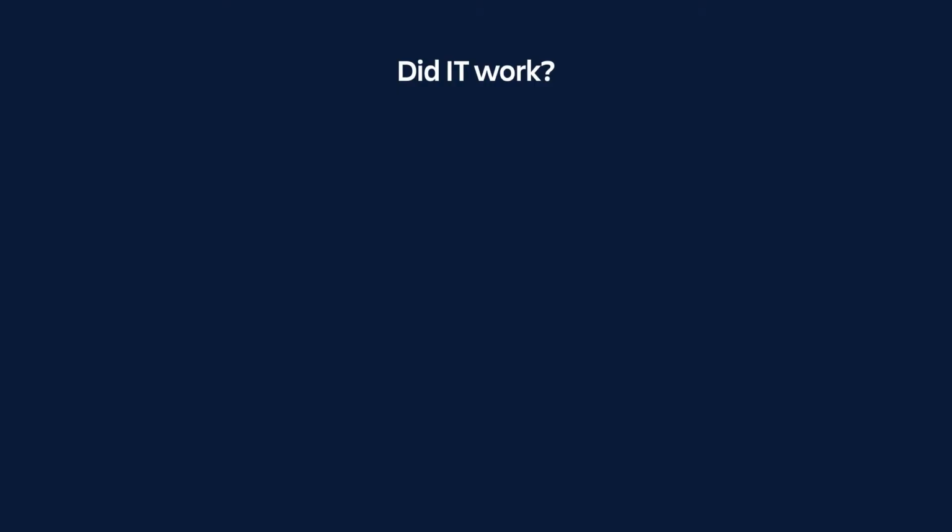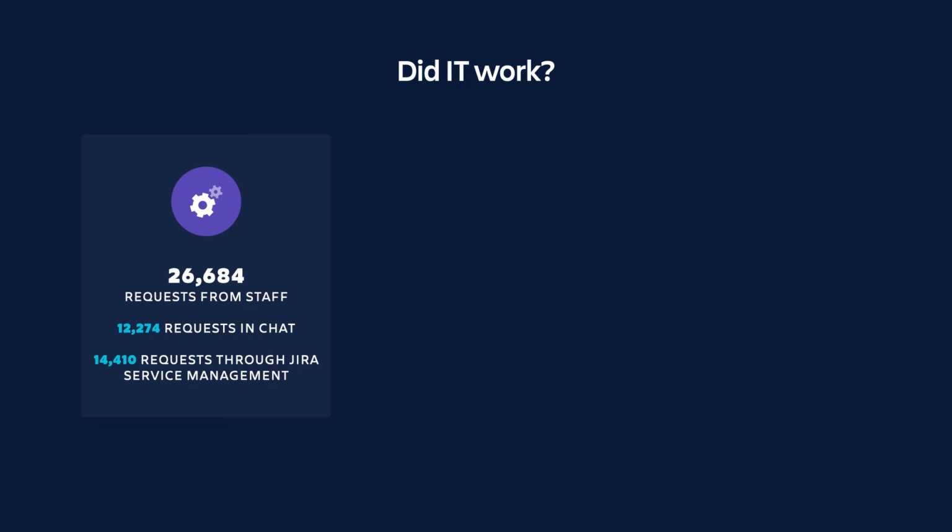Within the first 6 months since we rolled this out, we had received and triaged 26,684 requests from staff. Around 12,000 of these were through chat and about 14,000 through Jira Service Management's customer portal.